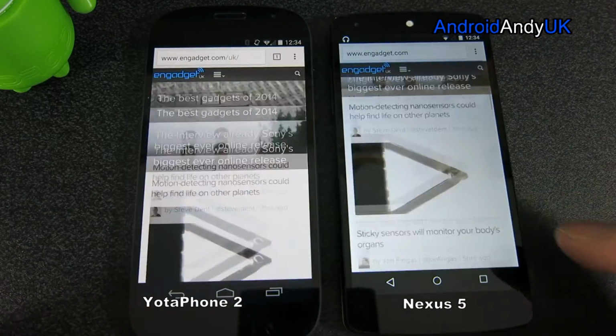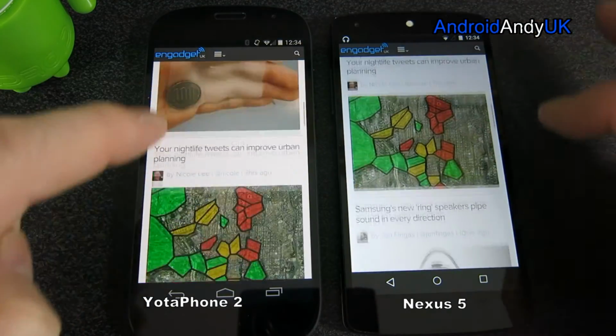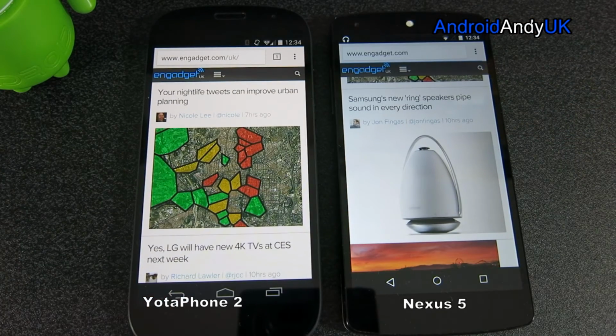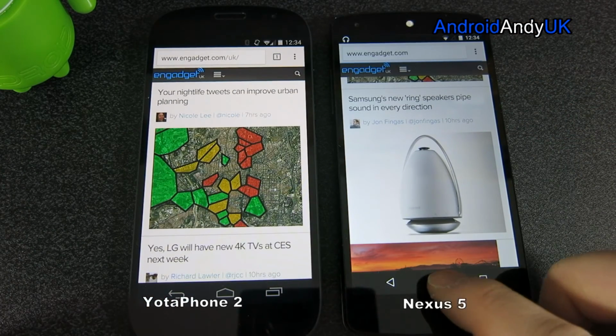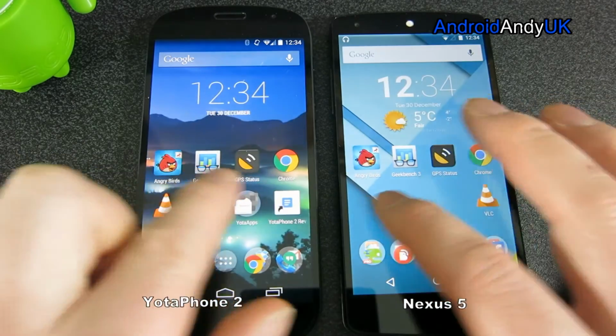Again, nice and smooth. So the browser test, I guess you've got to say, probably a tie. The YotaPhone won the first one. The second one was pretty much a dead heat. Still hasn't actually finished on the progress bar. But the Nexus 5 did load that last one quicker.